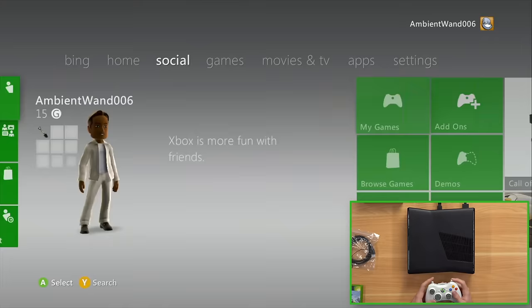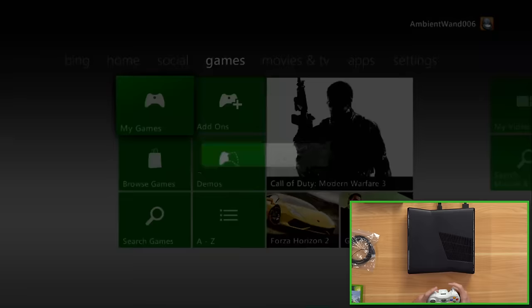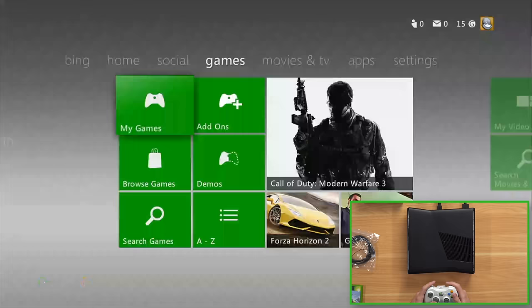And guys, this is the risk of leaving your profiles on an old console. Whoever gets it in the future can sign into your stuff. So now I'm literally signed into Xbox Live with Ambient1006. Now I don't think he has much on here, and I'm going to sign out and format this console. But now let's go ahead and turn this console off, open it up, and see what the inside looks like.